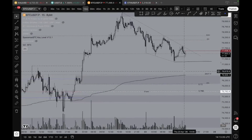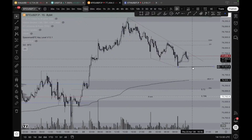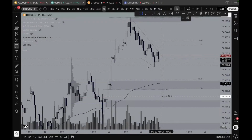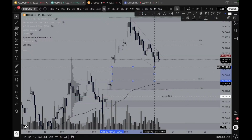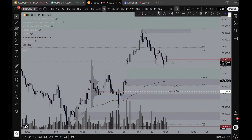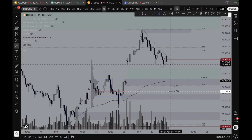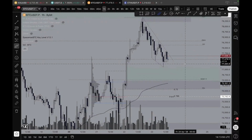So a few key points. What is a bit weird is that we still have these imbalances. If we go to the hourly, you see that you have only filled it right here. So this is basically all still single prints, which normally, you can watch how you come into it and then whether you get a direct reaction from it that is bullish. If you stay in it, then that's more like a bearish sign.